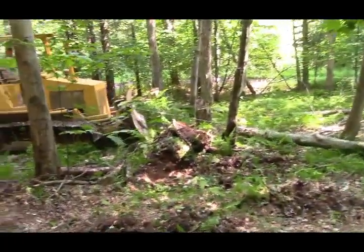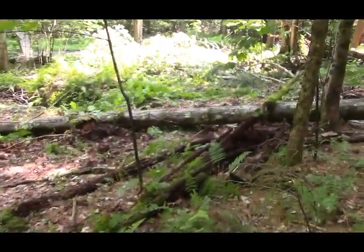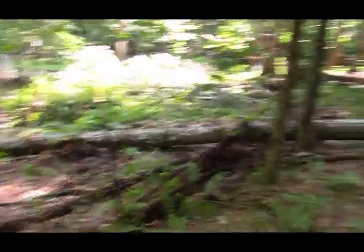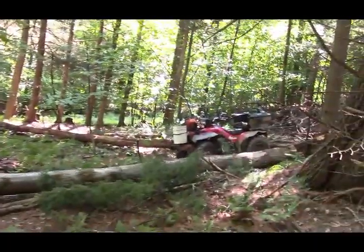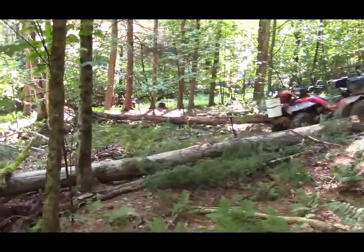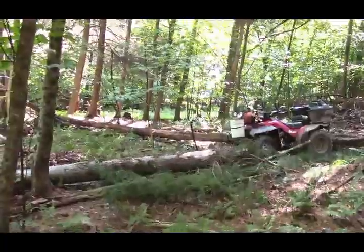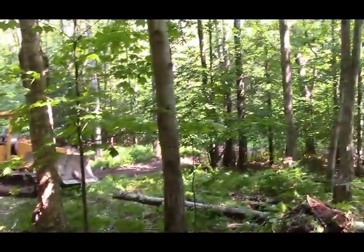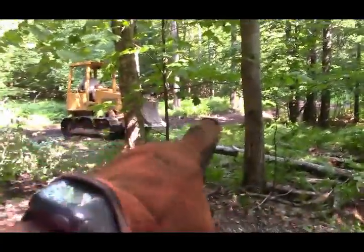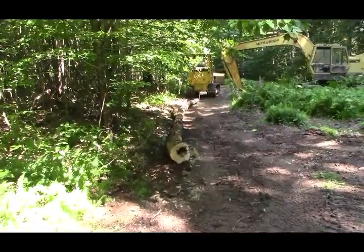Who's all that noise? Cracking that dead piece of pine branch there. Strategically missed the quad, and we'll get it on the road over there and drag it down to the cabin. All in one piece. Go! And there it goes.